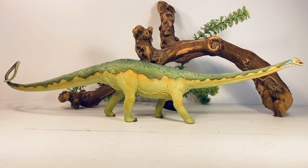It's still a fantastic looking figure. I love huge sauropod figures, and this figure definitely fits the bill. But later on, when we go into comparisons, I have the new Safari Ltd. Diplodocus, which actually has a longer tail, you know, proportional to its body length. And I'll just show you that difference when we get to the comparisons a little later on in the review.